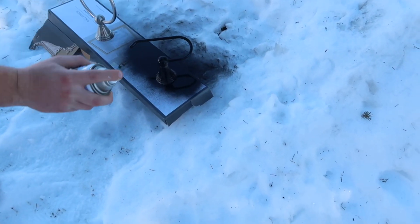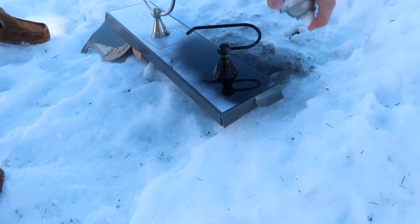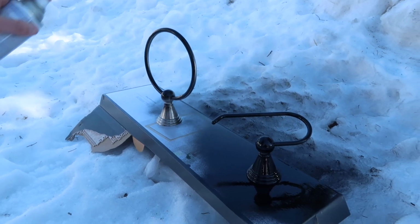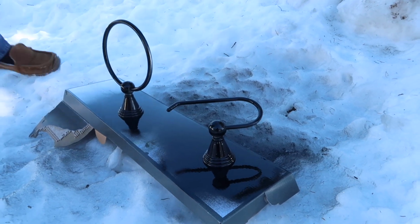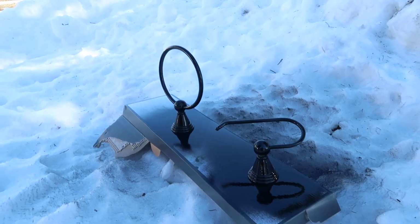One way we decided to save some money was to use that existing hardware that was in the bathroom, like that towel holder and the toilet paper holder. We just ended up buying a bottle of black spray paint and gave them a little upgrade. They turned out so cute, and we spent a heck of a lot less money going this route than buying new. We did price them out in store, and they do add up quick, so I'm really happy that we ended up going with the spray paint option.